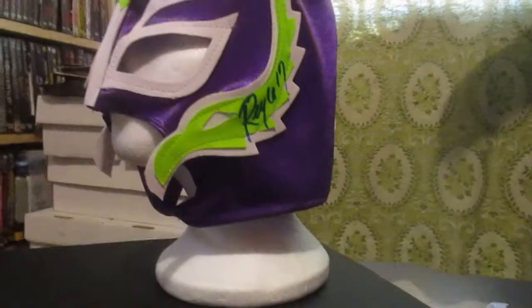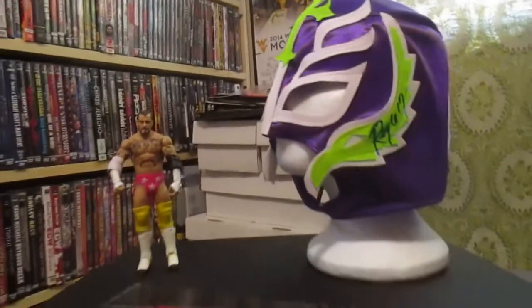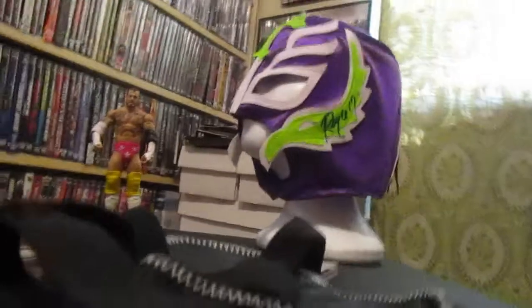I got to get me another mannequin head there so I can display that mask along with the Ray mask. I'll take down CM Punk.